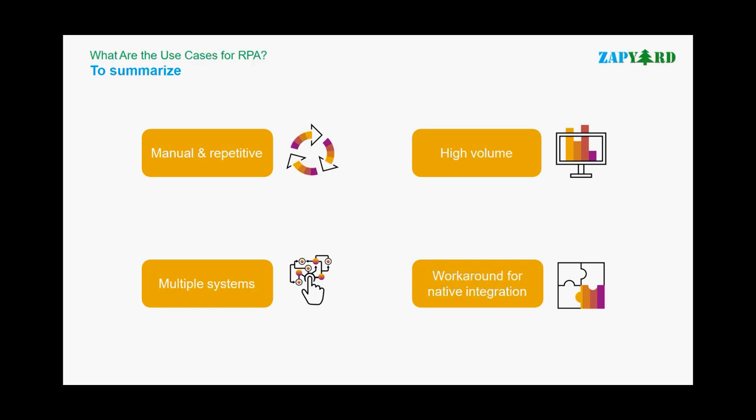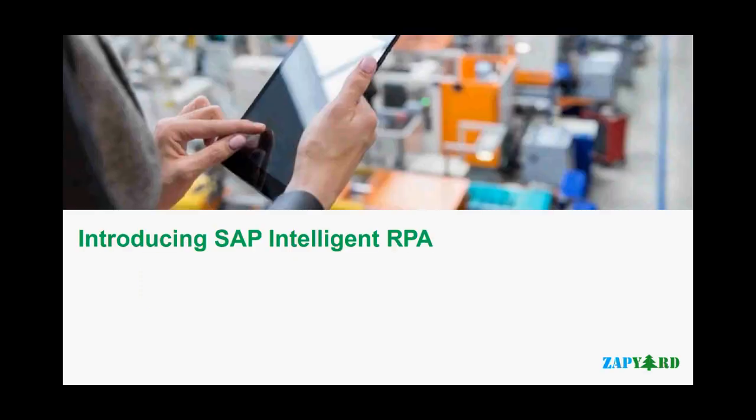Say somebody sends an email to a specific DL which belongs to the bot, and somebody asks a question. The bot should find the answers from a FAQ document and respond back on the email. You can also automate like that, on the support side. So these are the different use cases that can be considered for RPA to automate.